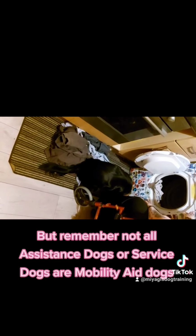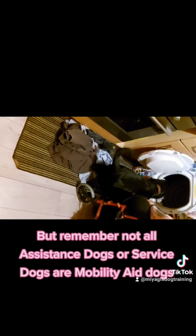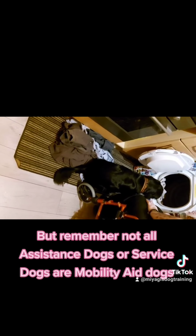With regular practice with short training sessions and building duration, you will be able to build your dog's confidence in this behavior. Good job. But remember, not all assistance dogs or service dogs are mobility aid dogs. You did it on your own. Good boy. Oh, good boy. You did so well.